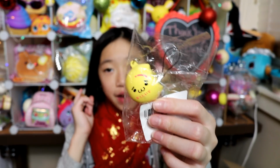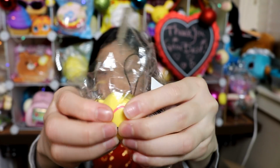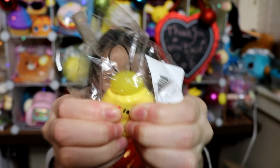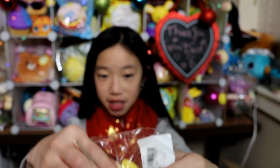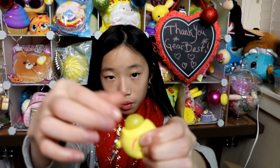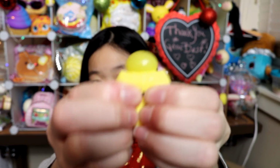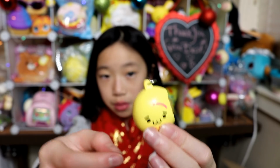So this very last item is a custard bun, and if you squeeze it, it will squirt out custard, and this is so cute. Oh, I really wonder what's inside of here. Oh, it's very squishy and sticky. But it's like a Gudetama, and it comes with a keychain which you can put on your backpack or purse.